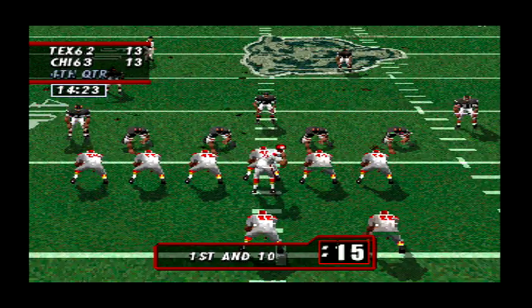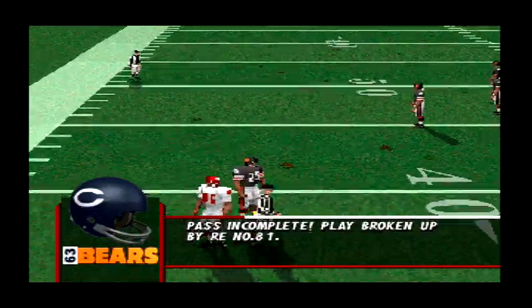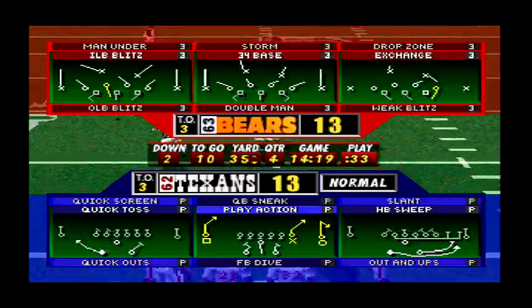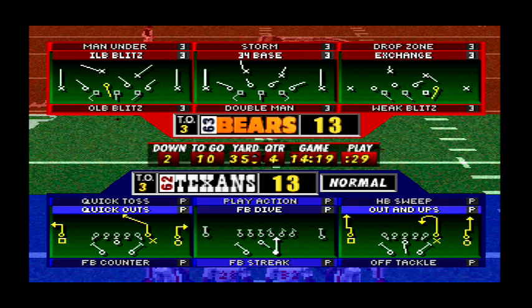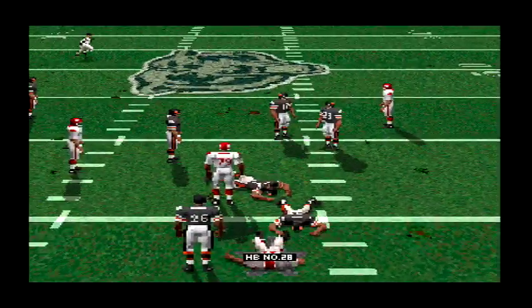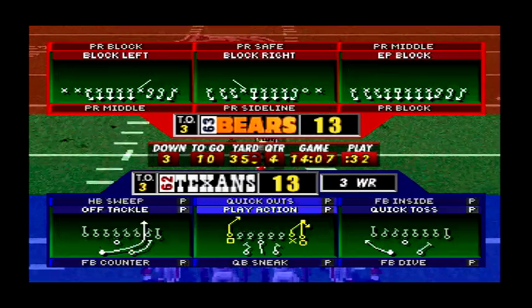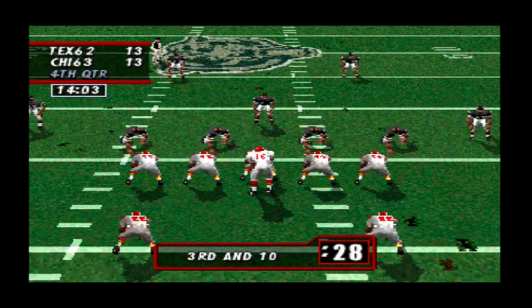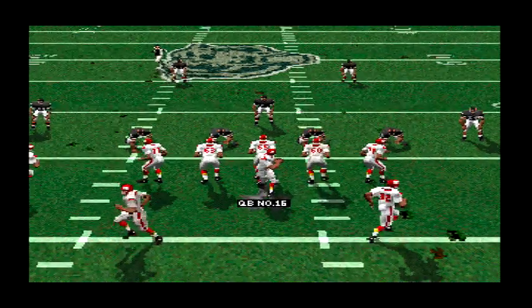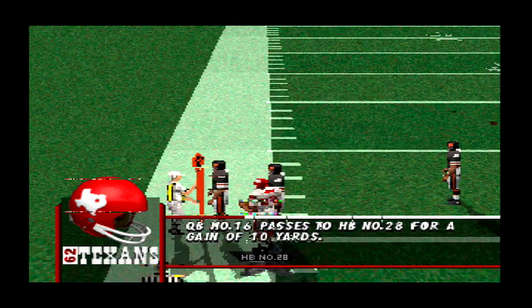Down, fight! Fight! That was great coverage. He didn't even have a chance. So it's third and 10 from their own 35. That guy's not a tackle. He's a force of nature.